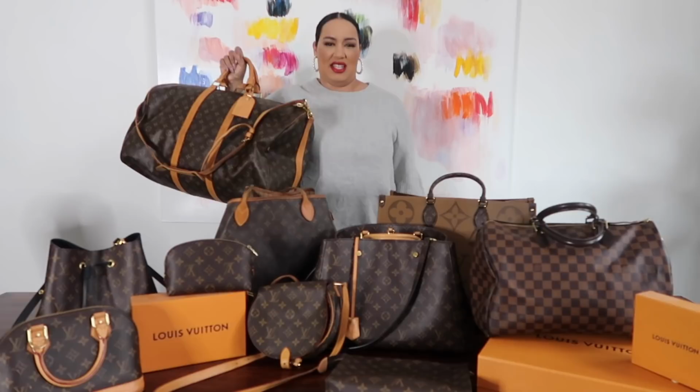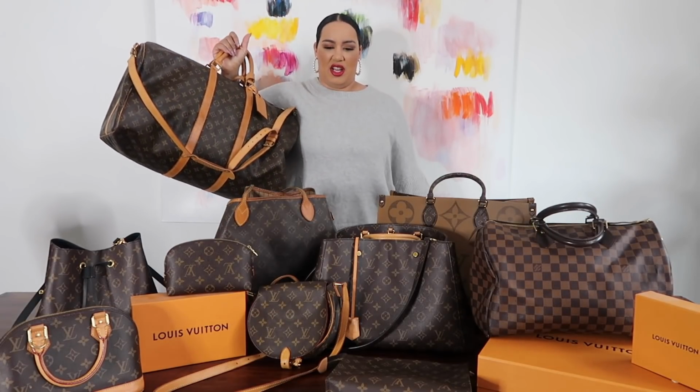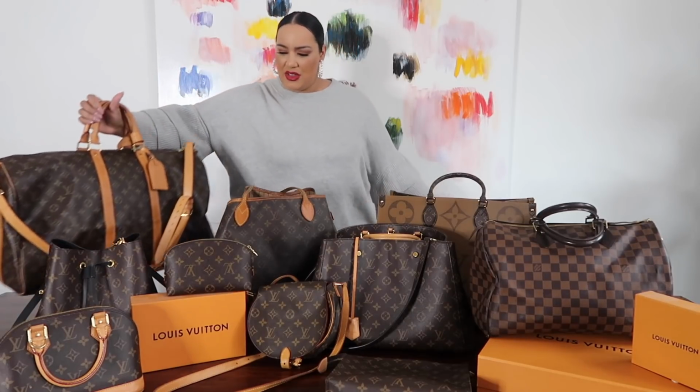And especially for something like this, I'm gonna travel with. I use this for travel as a carry-on. I don't mind the straps being weathered at all.